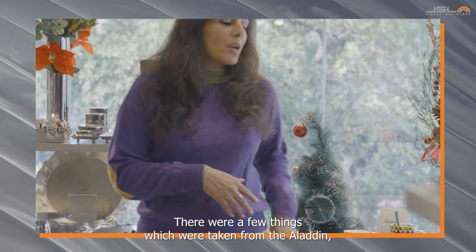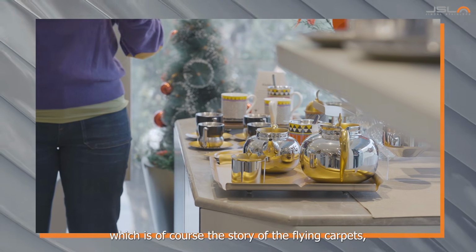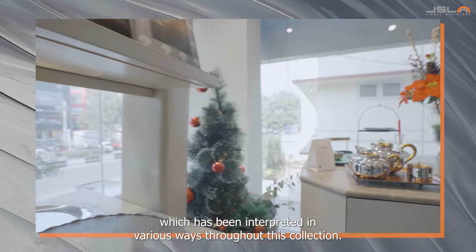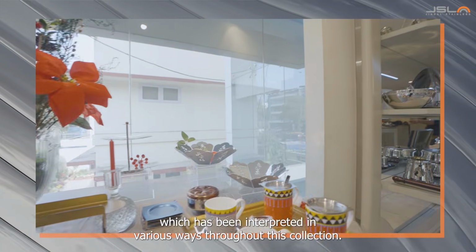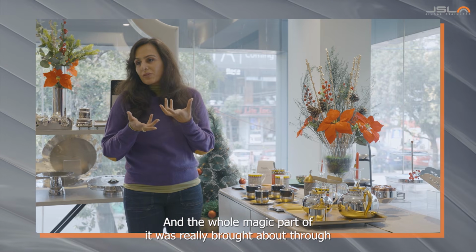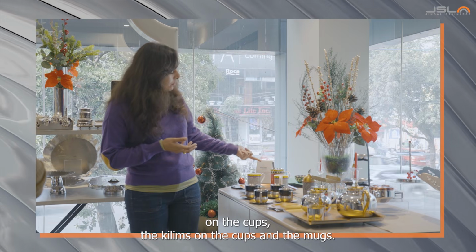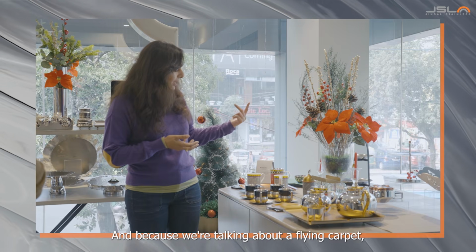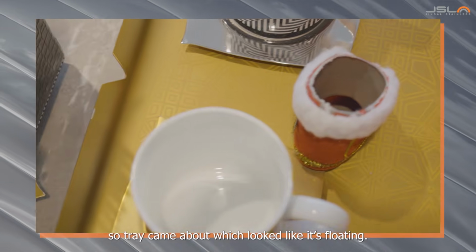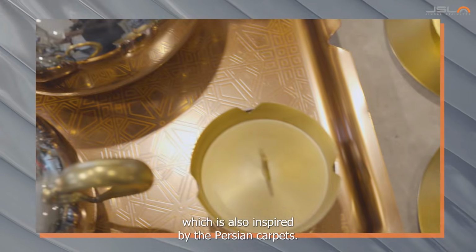So there are many little things which were taken from the Aladdin, which is of course the story of the flying carpets and the magic and all of that, and that has been interpreted in various ways throughout this collection. So it's a beverage range, as you can see, and the whole magic part of it was really brought about through optical illusion, which I tried to achieve through graphics on the cups, then kilims on the cups and the mugs. And because we're talking about a flying carpet, a tray came about which looks like it's floating, and you can see the pattern on the tray, which is also inspired by the Persian carpets.